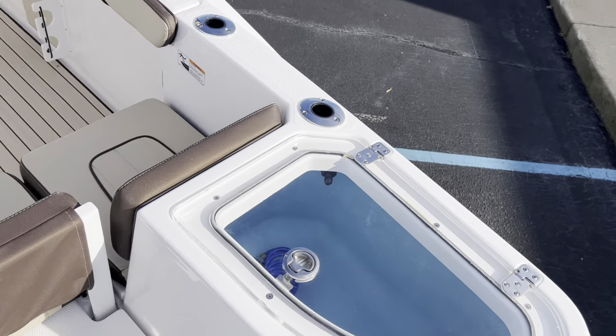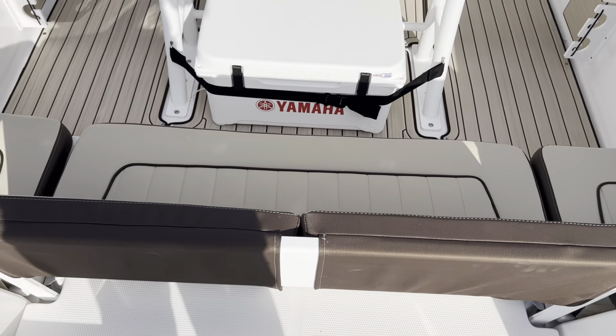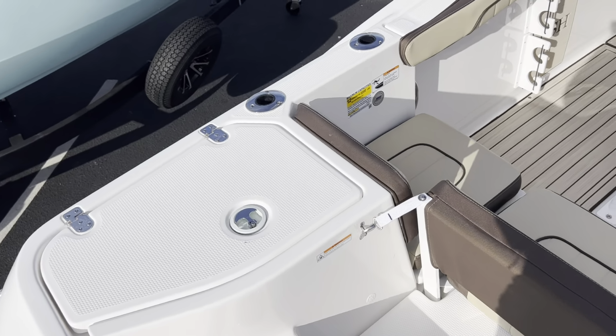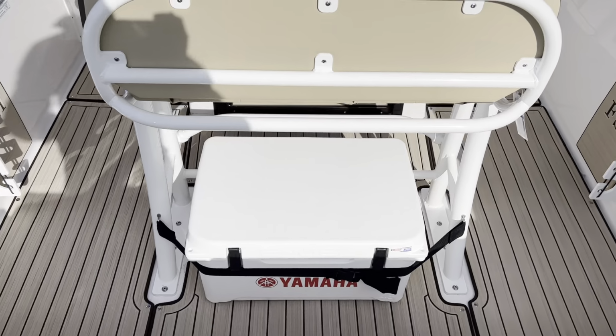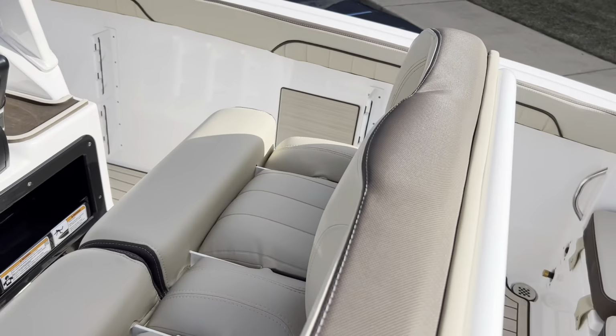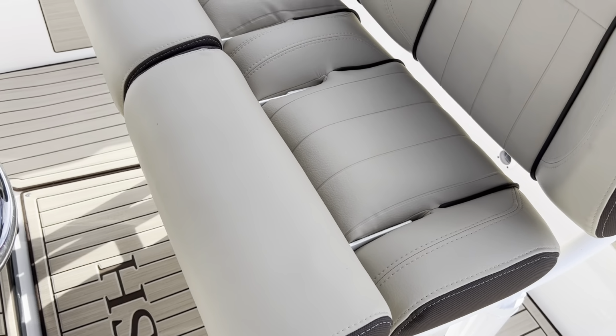Aft live well, full back bench seat. This backrest will also fold down to make it easier to get in and out of the boat. Aft storage compartment. Leaning post cooler. Take a look at the leaning post seat. Nice contoured backrest with flip down bolster.